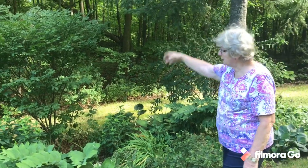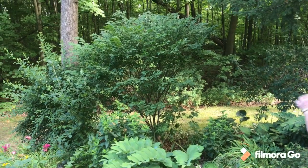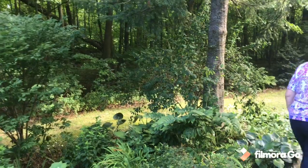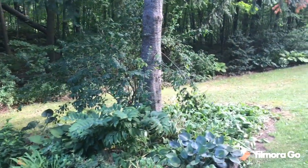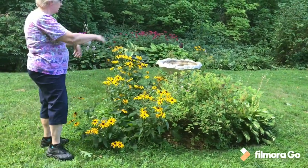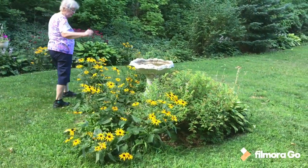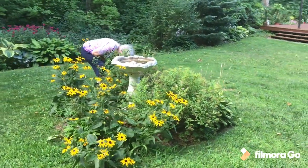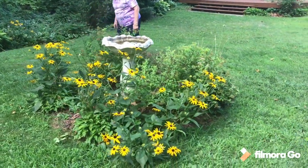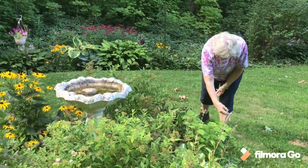I have a burning bush in the center, this big one, and a forsythia on the right. And this is a self-planted honeysuckle. This is a fairly new bed with a couple of spireas on either side. The birds love it. This is also hydrangea.